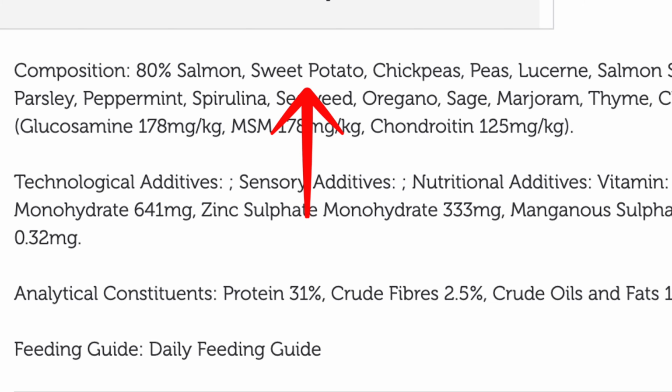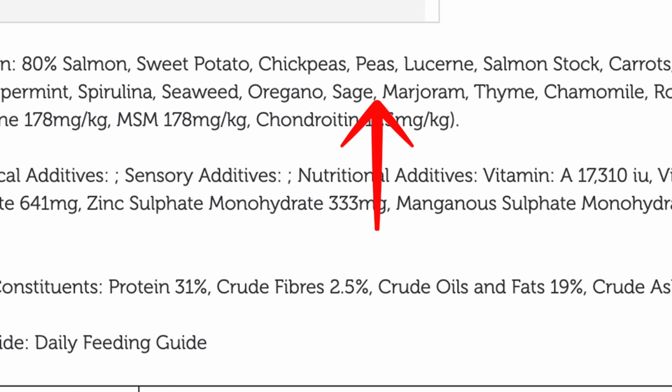Then we have sweet potato, which is a low glycemic carbohydrate. If you are going to see any carbohydrates whatsoever in your dog food, a bit of sweet potato will be probably your best choice or one of your best choices. Then we have chickpeas, peas, lucerne, salmon stock, carrots, tomato and apples, pears and that sort of thing. So not that much in terms of variety. Salmon, as it says on the tin or the bag of food, salmon is salmon, and that's what you are getting. Salmon, sweet potato, chickpeas, salmon stock and carrots. So yeah, not bad.